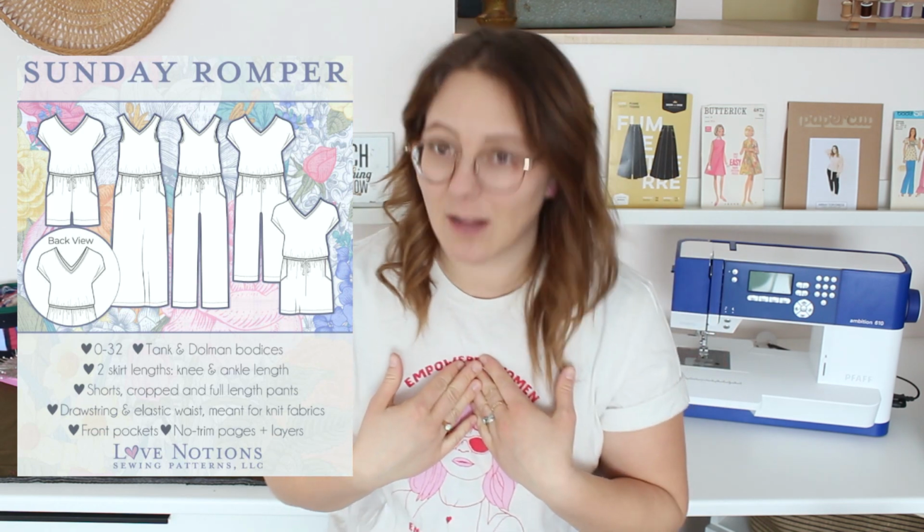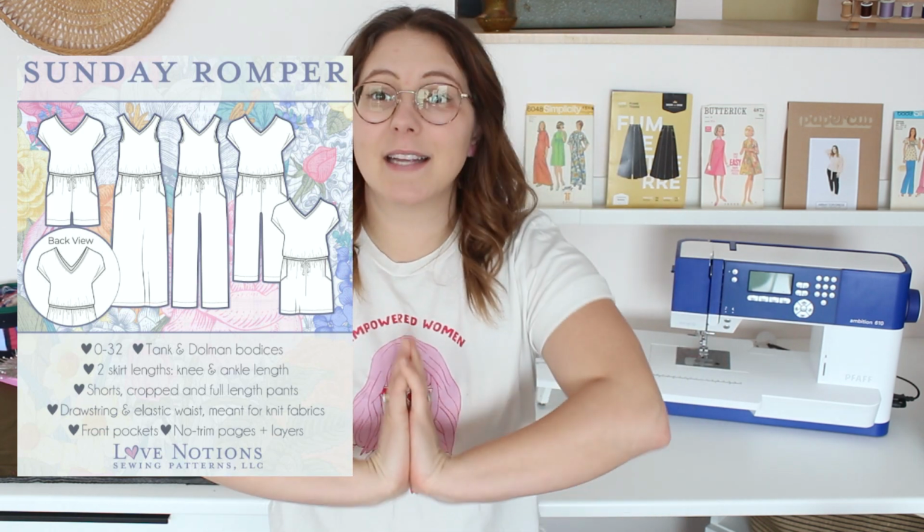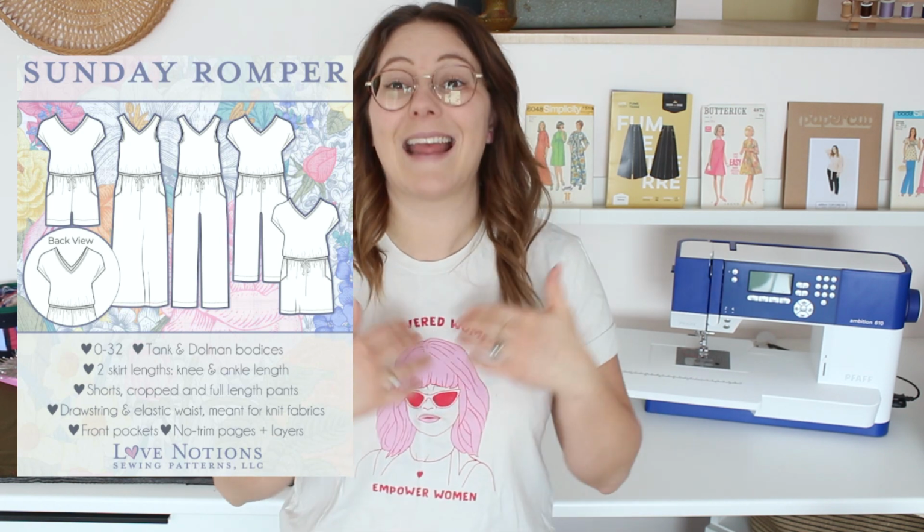And the other knit romper I have to share is the Sunday romper from Love Notions. I've made this one. I still have yet to show you guys myself in this one, but the Sunday romper is so cute. I love the V in the front and the back.